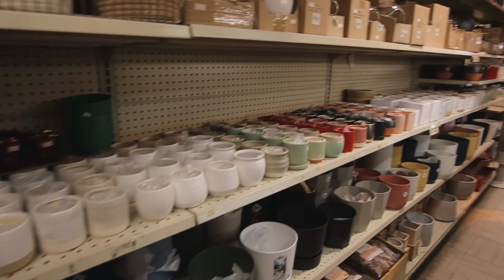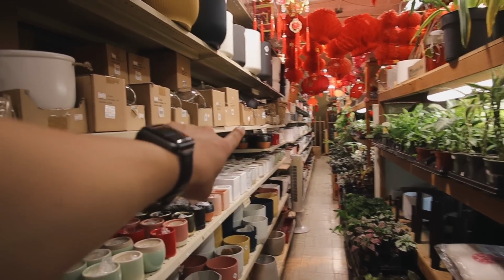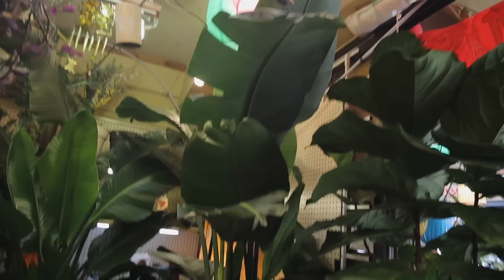If you guys are looking for planters, they got so many. It goes all the way down over here. Oh my god, look how big these ones are.